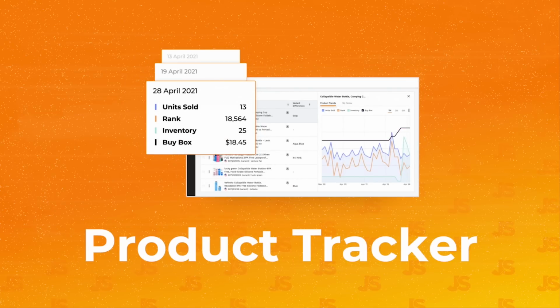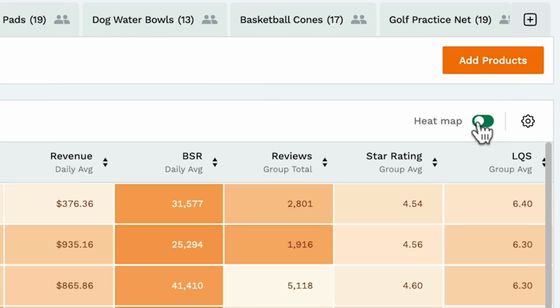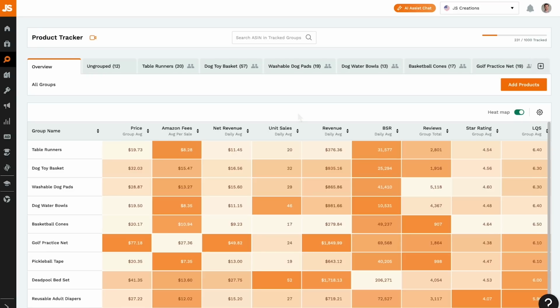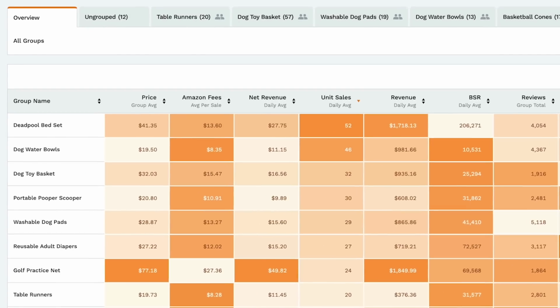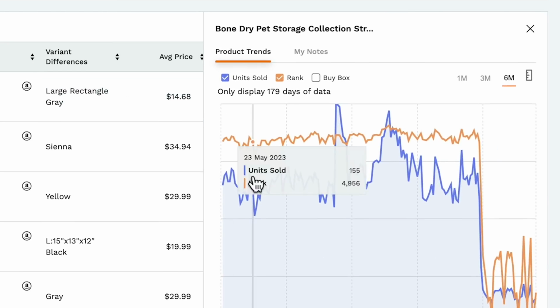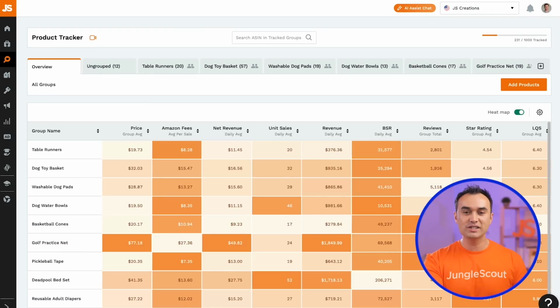So instead of locking your data into a static spreadsheet, I'd recommend using something more dynamic like the Jungle Scout product tracker. This is a tool that's designed to help you easily organize, group, and compare all your ideas in one place. And because it's connected to Amazon, whenever the data changes, it automatically updates in real time. It even lets you go back and view historical trends, just like the extension. Now, coming up here shortly, we're actually going to show you how to use this main overview page to narrow down your 10 ideas to just the top 5.